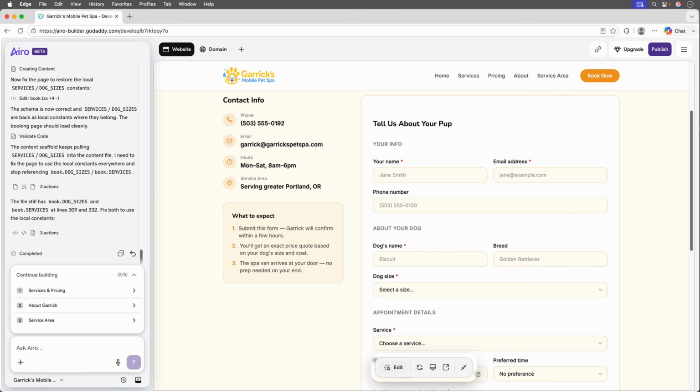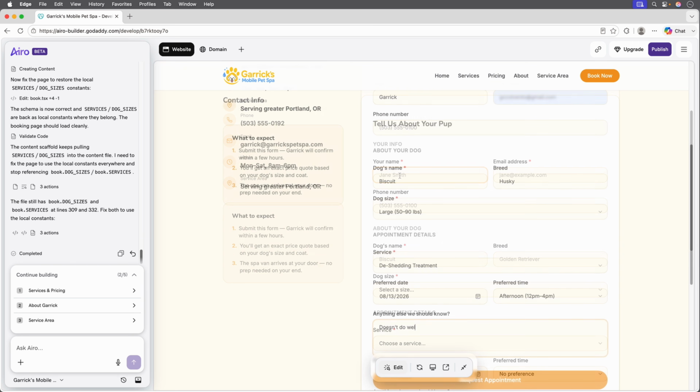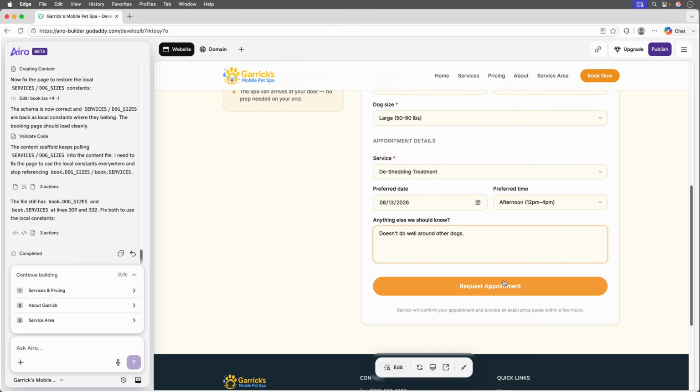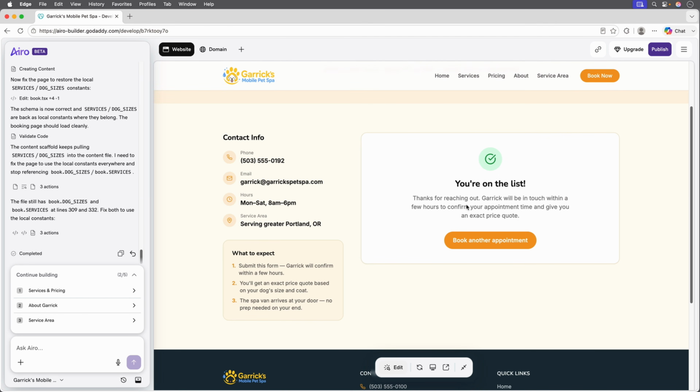But is this a real working form or is it just a picture of one? Well, let's click in some of these fields. So all of these fields appear to be active. We even have some that are required. And I'll click Request Appointment. We get a message saying that you're on the list and that Garrick will be in touch within a few hours to confirm your appointment.